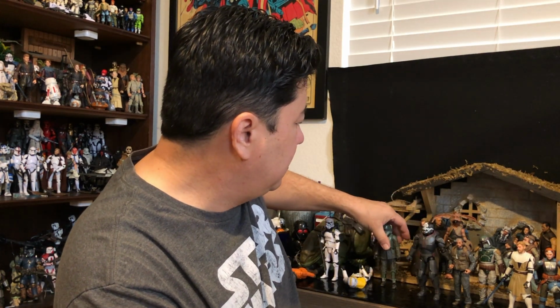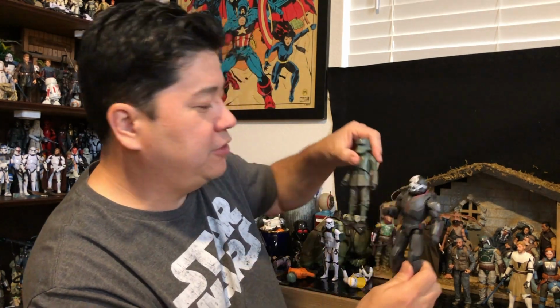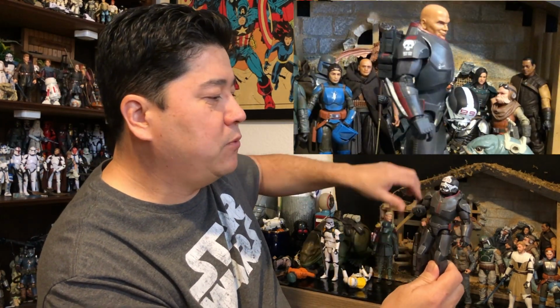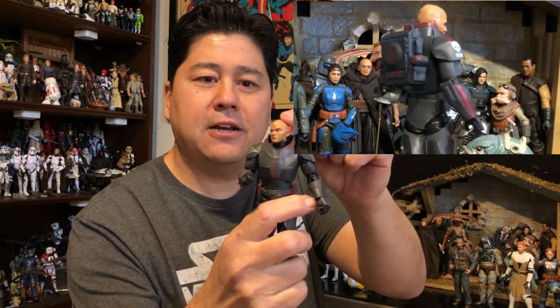Now, my number 6 figure is Wrecker. It took a long time for Wrecker to come in, but man, this guy is super cool. He kind of towers over some of the other figures. You can compare him to Migs, and this helmet paintwork is just phenomenal. And then when you get the helmet off and you see all of the scarring on his face, that just looks fantastic. I mean, I was really impressed with this figure.